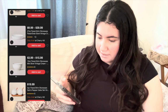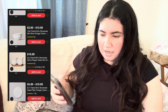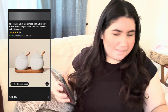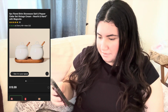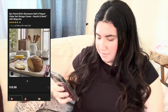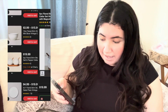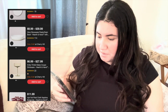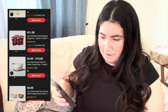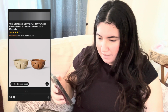They have dish sets. This is really interesting. It kind of looks like one of those honey things, but it's for salt and pepper. And they have some glasses, drinkware, these burgundy napkins, bowls. We got these berry bowls. So pretty. I love how they look.